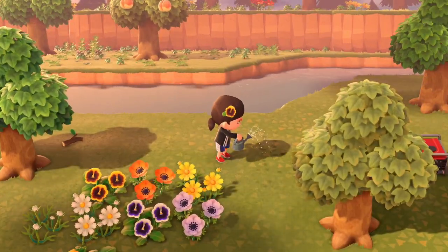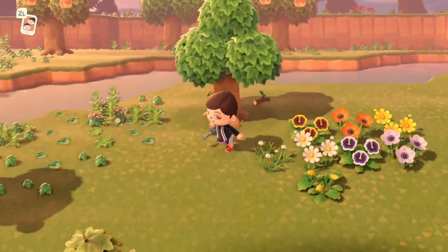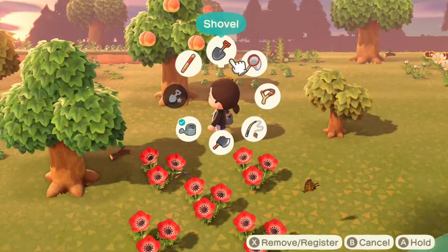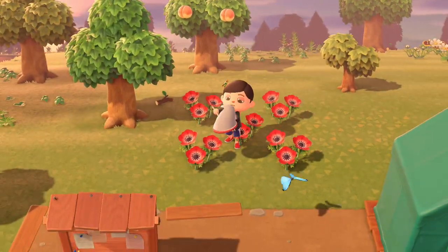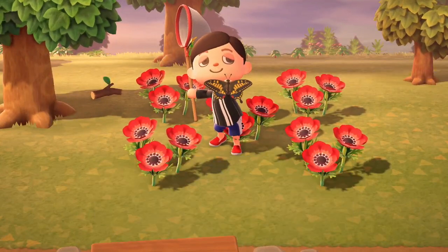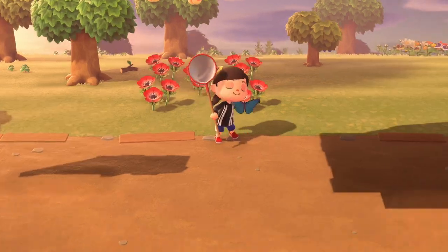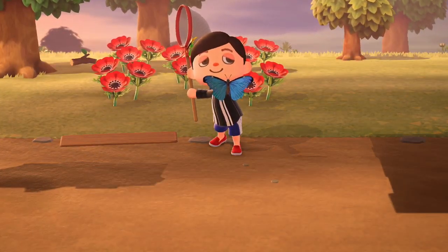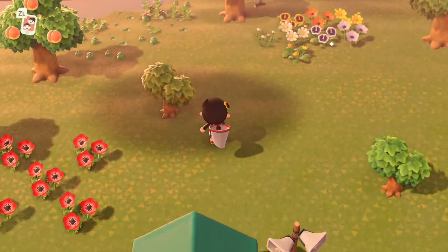I don't think I hit this one yet. Let's go hit these. Ooh, I have not caught one of these blue ones yet. Nope, wrong one. Tiger's butterfly. There we go, finally the blue one. So, should we dig up the white one?